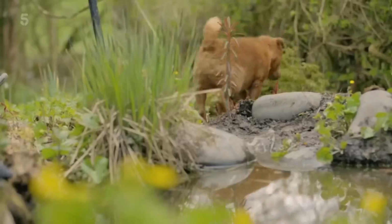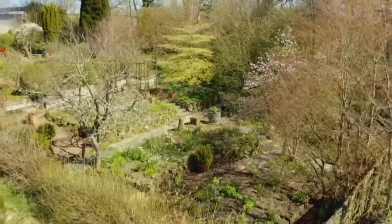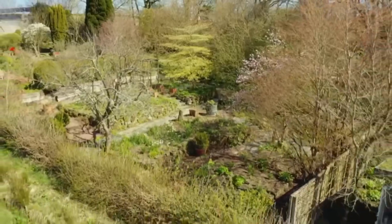My bog garden and pond are vital habitats for all sorts of wildlife. But what about the edges of a garden? What about hedges and trees?